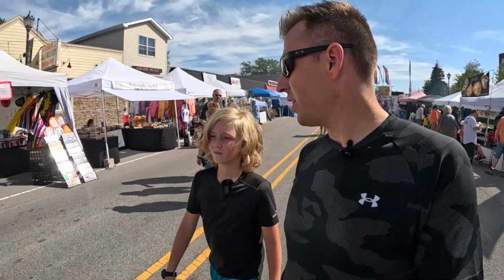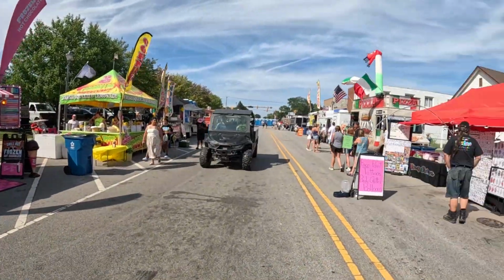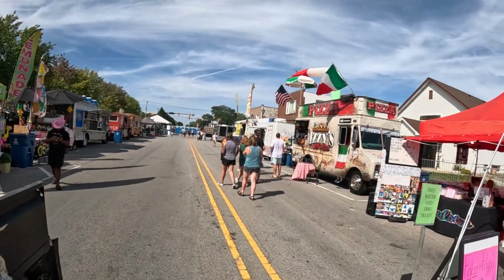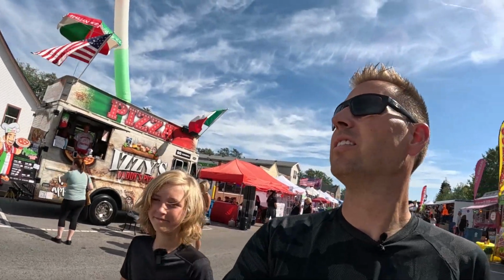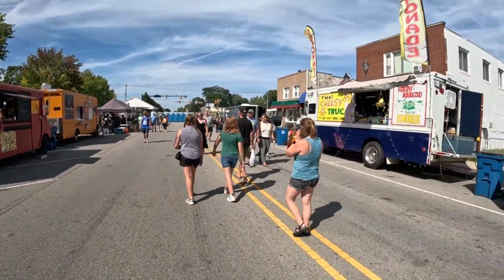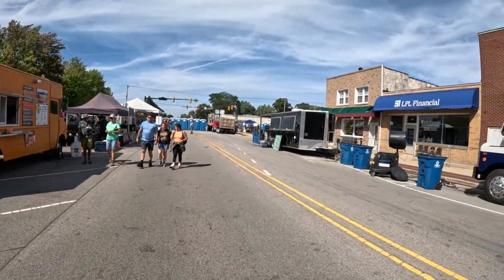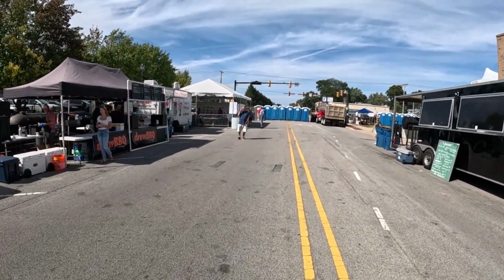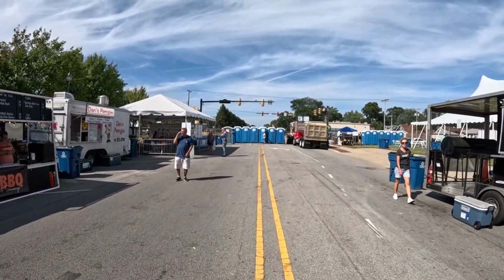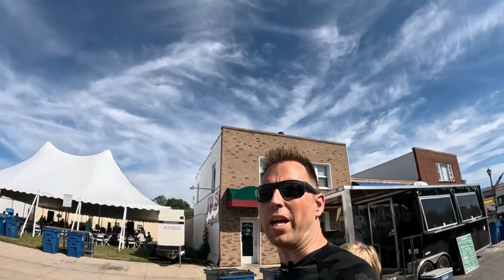Well, why, there's a lot more going on at this fest than I thought there'd be today. I didn't know what to expect. Yeah, that's pretty cool. You got the lemonade stand there. Why, it's bigger than a lemonade stand. Might be talking me into one later, I'm assuming. Let's see. We got LPL Financial, TD's Pizza Express. Looks like another band stage here.